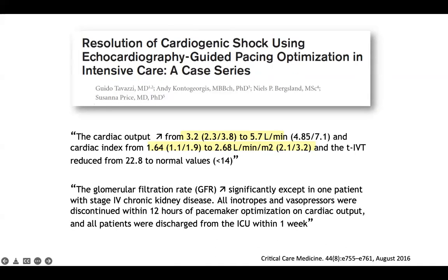And this is a case series which looked at assessing and optimizing cardiac function at the bedside by bedside echo-guided pacing optimization. As I said in the beginning, by optimizing the heart rate and AV delay using the epicardial pacemaker at the bedside, and then evaluating the ejection time, the LVOT VTI, evaluating the filling time, and assessing the TIVT, we found that the cardiac output improved, the cardiac index improved, and TIVT reduced from 22.8 to near normal values. And that was not the only finding. They also found that even glomerular filtration rate increased significantly in these patients, except in one patient with end-stage chronic kidney disease.